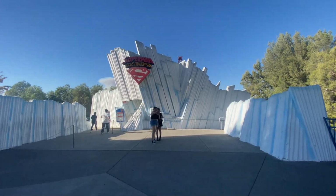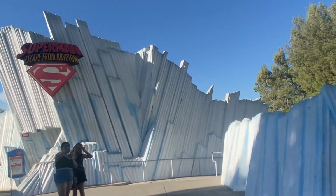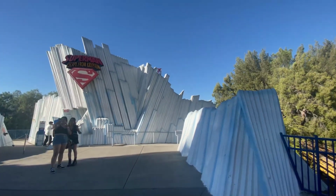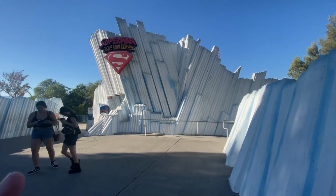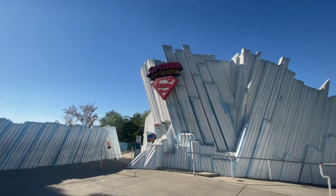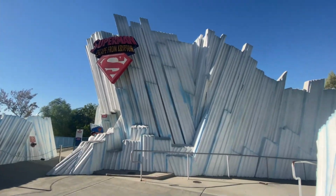Now, another one of the big updates here at Six Flags is that Superman is actually now running both forwards and backwards on their carts, which is super cool. The left side is the one running forwards and the right side is the one running backwards. So we're going to see how that looks right now. Probably going to try getting on forwards, since we're used to being backwards. We're going to see how that goes, and hopefully it's fun.